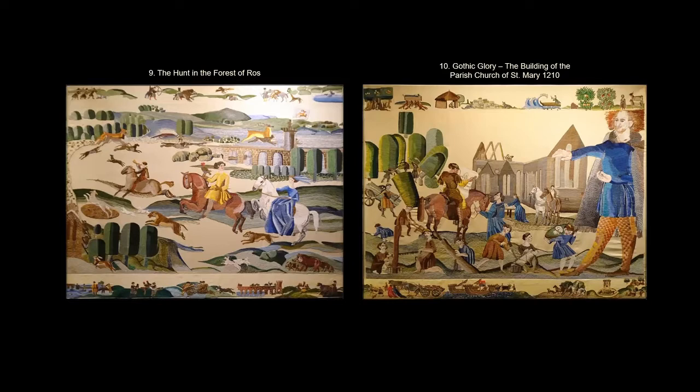And then 10 is Gothic glory, the building of the parish church of St. Mary in 1210. William and Isabel founded the town of New Ross with the intention of creating a town that would rival nearby Waterford. The building of a grand new church, St. Mary's Cathedral, was an important part of the plan. The panel shows Isabel leaning over a mapping table, and then William sitting on a horse reviewing the plans. The large figure on the right is Dermot McNairy, whose outstretched arm is claiming credit for the new church. You can see the ruins of the church compared to the original structure of the church.